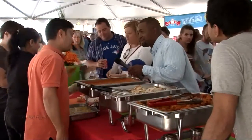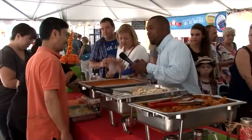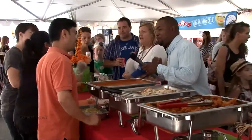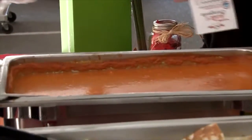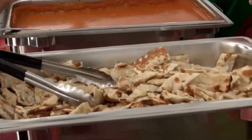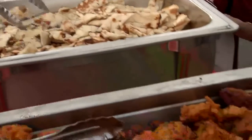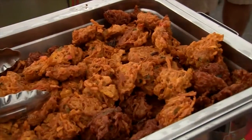This is the butter chicken. Very, very popular dish. I've heard about butter chicken for a very long time. What makes your butter chicken better than anybody else's? We have so many other different dishes in our restaurant. This is one of the most popular. It's cooked with tomato sauce, milk, and butter.